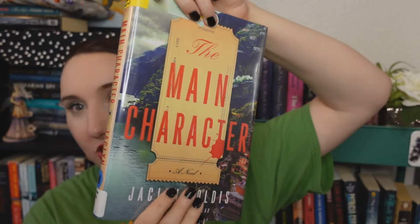It's called The Main Character. I love this cover. It's just beautiful, beautiful. So this is described as a kind of closed murder mystery and a glamorous thriller. So this is such a plot twist. Our main character, we have this reclusive, mysterious author, Ginevra, and she is so eccentric that she hires real people to play the main characters in her books and then puts them in fictional settings to kind of reenact things.